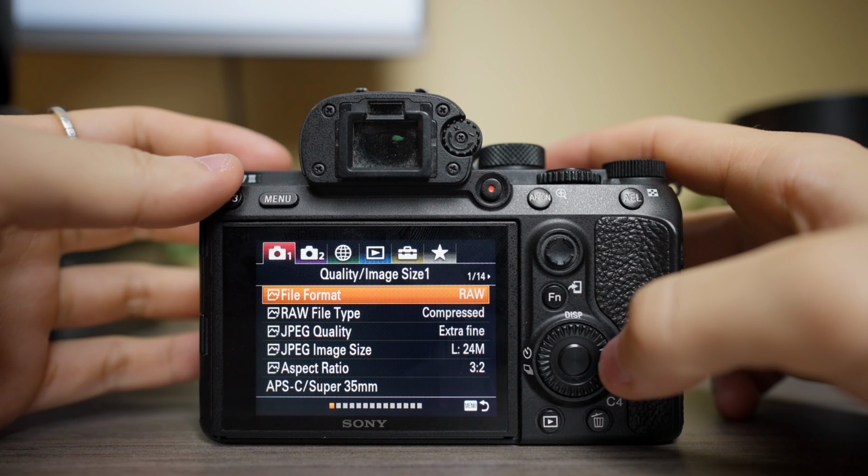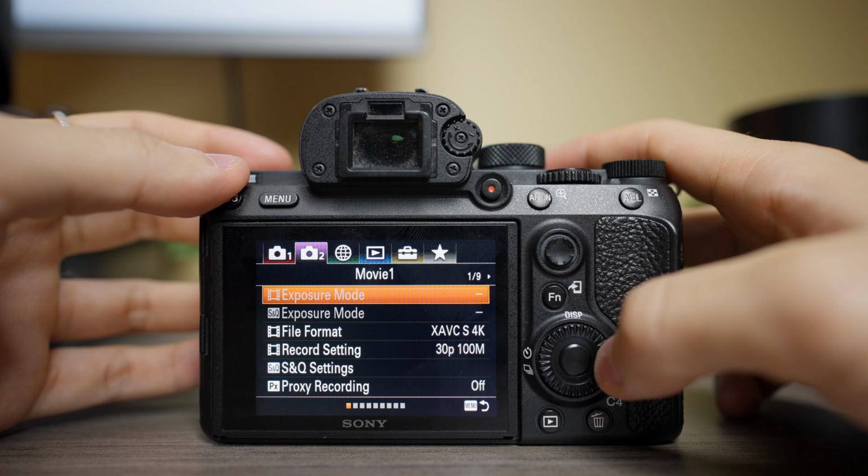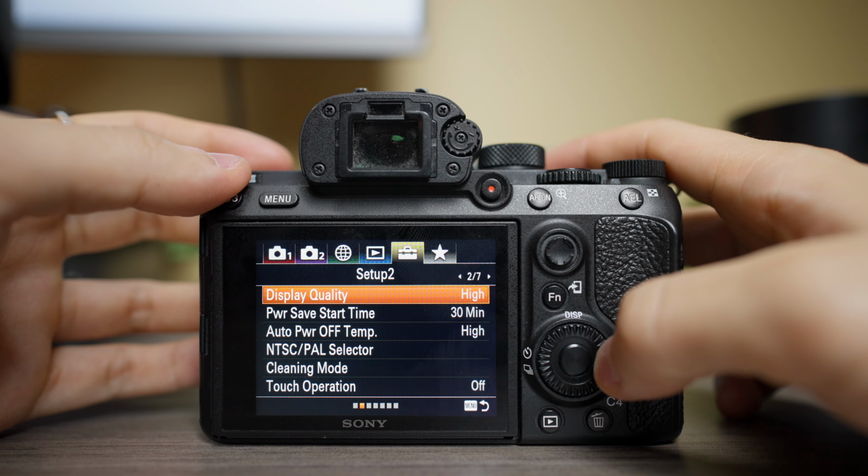Many systems for the A7 III are kind of mixed depending on who you are and how much you care about it. I know a lot of people say that the menu systems in the A7 III are really bad, but I feel like it just depends on how much you use it and how familiar you are with it. Like if I take a Canon camera right now, I'm not going to know where anything in the menu system is, but that doesn't mean that their menu is bad, it just means that I'm not used to it, and if I use it long enough then I'll get to know the menu systems.